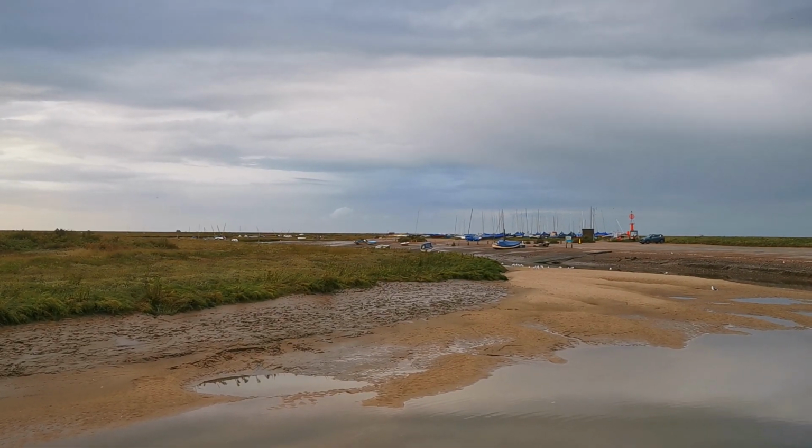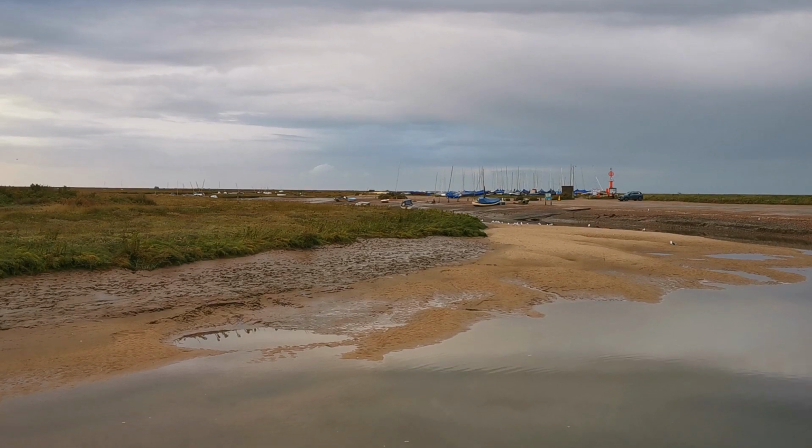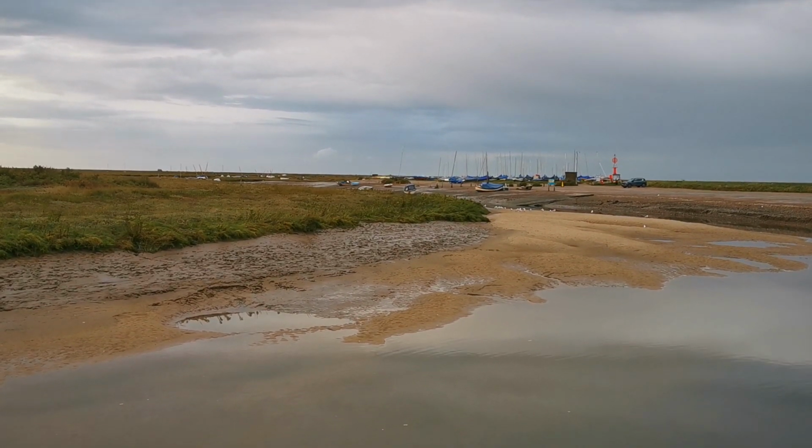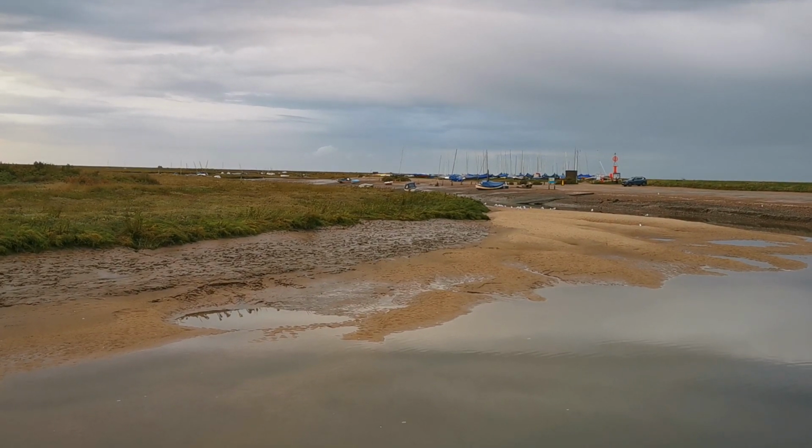So I hope you've enjoyed this little tour of Blakeney in October. It's very low season at the moment, but still busier than normal due to the extended season that we've had here and restrictions coming off.